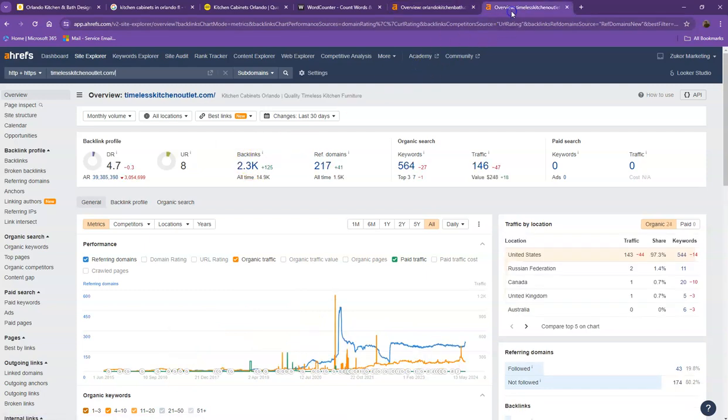Let's go ahead and take a look at your competitors' numbers. With DR and UR, it actually shows that Google finds their website much more trustworthy and stronger. That's also because they have more backlinks, and they also have more keywords, which gave them more traffic.